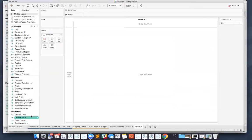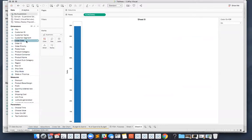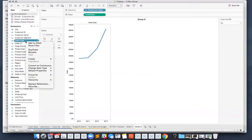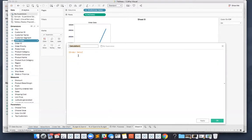Well, hang on. There's one more key step. So you have this one, but you don't have the next step. So that's your parameter. But what you want to know is this. I'll just pull in sales over time. Here's the main difference: if I take my order date and create a new field, and I say day, and I do the same thing you did here, date trunc of day.